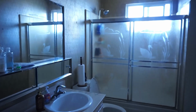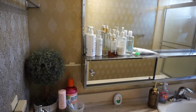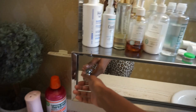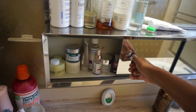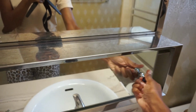And then right here, this is the bathroom that I use. I actually cleaned it up and got rid of a ton of stuff that was in here before, just because we were selling it. But yeah, so this is actually the medicine cabinet. So I just put some of my skincare in there. And then I think I just have, yeah, just some makeup remover right there.